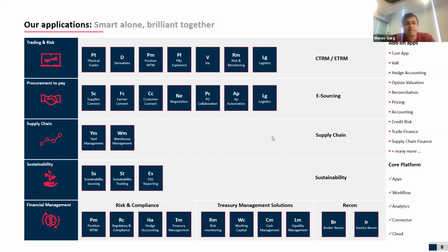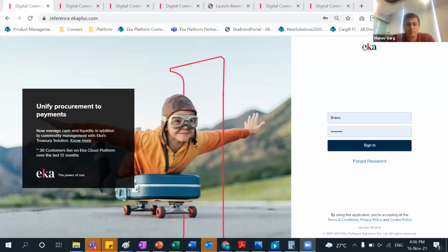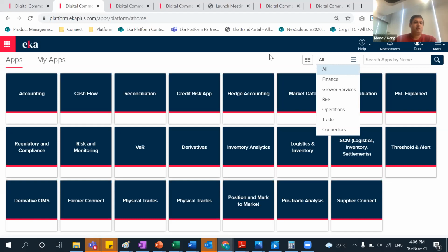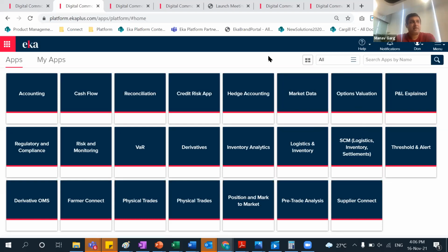Gaurav is a product manager of the platform. Gaurav, if you can please bring up the platform. So this is the login screen. The user logs in through the screen. We have multi-factor authentication enabled on the platform as well. The platform does connect to the enterprise, whether a Microsoft Azure authentication-based system or any other LDAP that they use. That's how you log in.